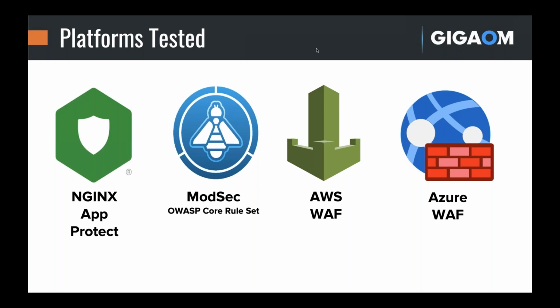For our test, we employed the OWASP ModSecurity Core Rule Set, or CRS. CRS is a generic attack detection rule set that covers probably 99% of the security scenarios that we see, and it aims to protect APIs, and it includes the OWASP Top 10. And it does a really good job of having only a minimum of false positive alerts.